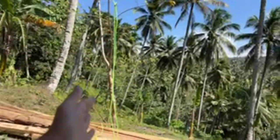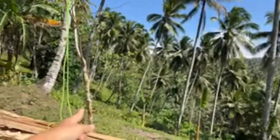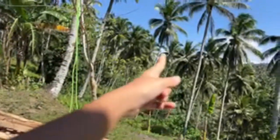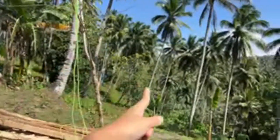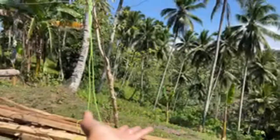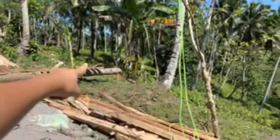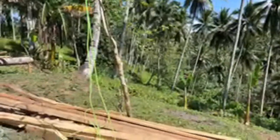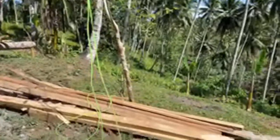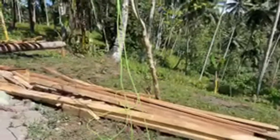And as you can see, the coconuts here, this one looks straight. This one looks straight. This one looks slant. This one looks slant. It's because it's elevated. And by the way, this area is still for sale. That one here, because it's elevated or steep. Oh, it's steep. It's very cheap.